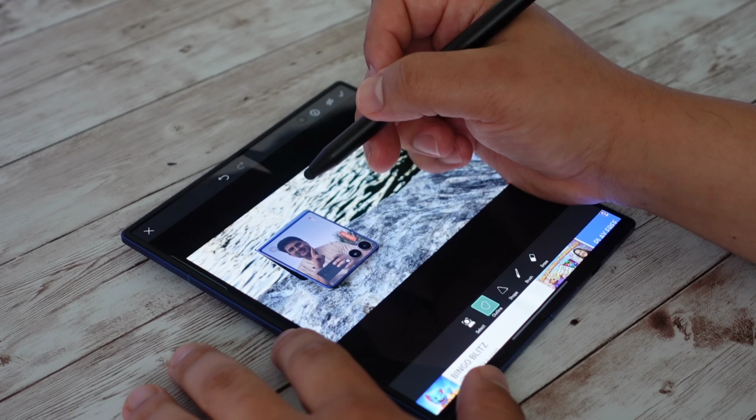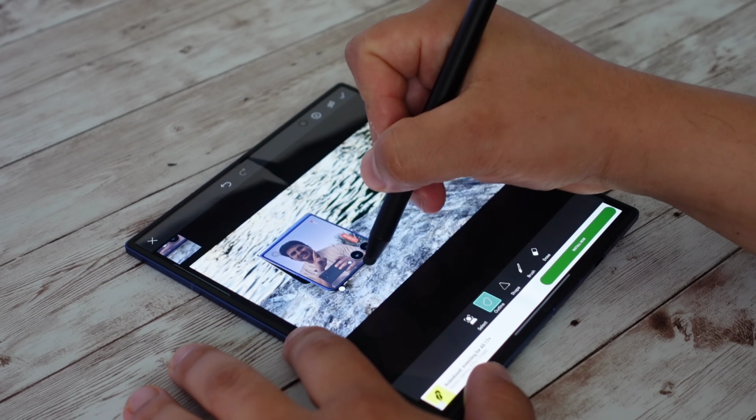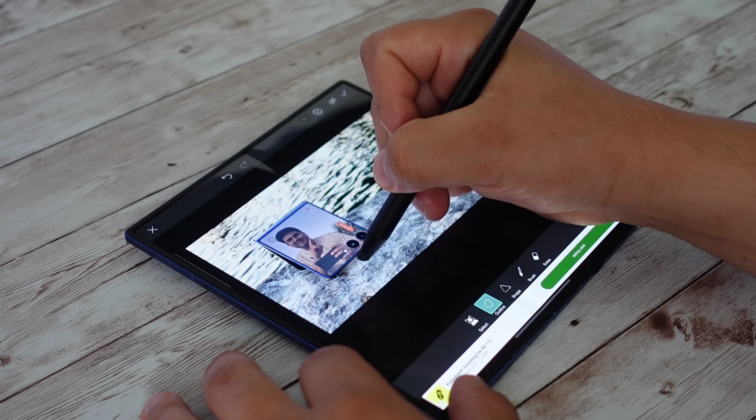Sometimes it's more comfortable to just set your palm down and do what you got to do. With this, I can't do that. If I'm trying to outline something or edit a photo and I accidentally put my palm on the screen while I have this on the screen, I accidentally tap something or exit out of whatever it is I'm doing, or accidentally hit one of the ads or something. And it is just so annoying sometimes when that happens.